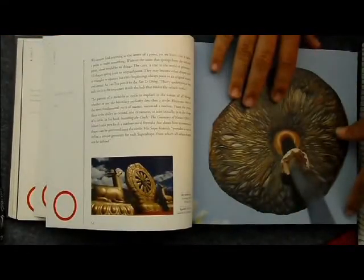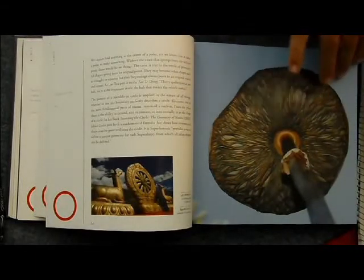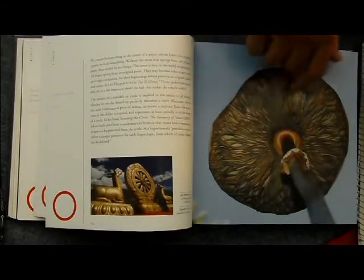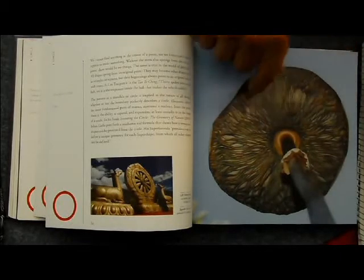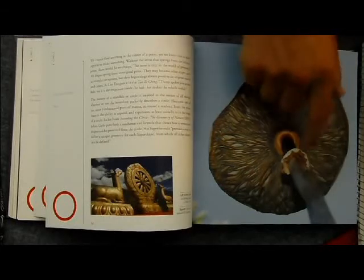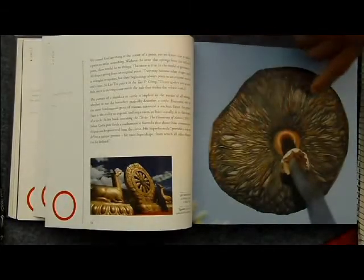And here we have the underside of a mushroom. Often, unless it's an edible mushroom, we never really see the underside, as we don't pick them. And when we do, usually it's trashed. But even the poisonous mushrooms have a beautiful underside with all the different layers.